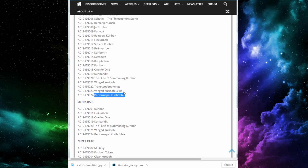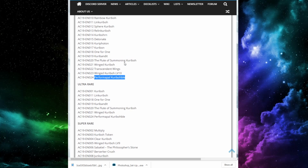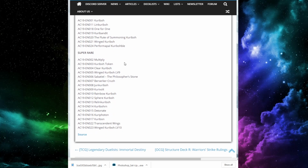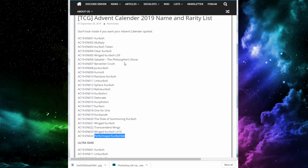As far as the printings go, the cards getting ultra rare is Kuriboh, because it's classic Kuriboh, right? Got to give it the high rarity. Link Kuriboh, one for one, Curry Bandit, the Flute of Summoning Kuriboh, regular Wing Kuriboh, and Performapal Kuriboh, all getting ultra rare printings, and all the rest of them are going to be supers. Nothing crazy there. Where I stand with this is it's cool.